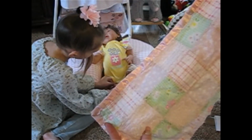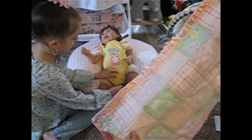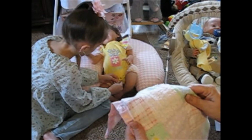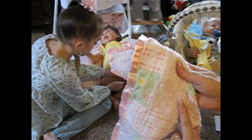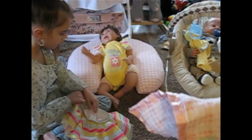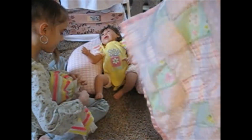I don't know what that texture is. It's kind of like, I know they used to make blankets out of that all the time, but I honestly don't even know what that's called. But there's a pink fleece with white stars, a white fleece with a dark pink check on it. There's pink satin around the whole blanket.